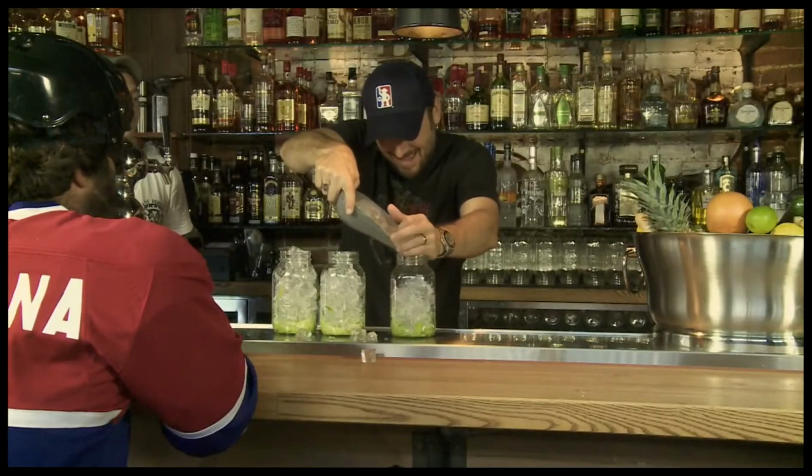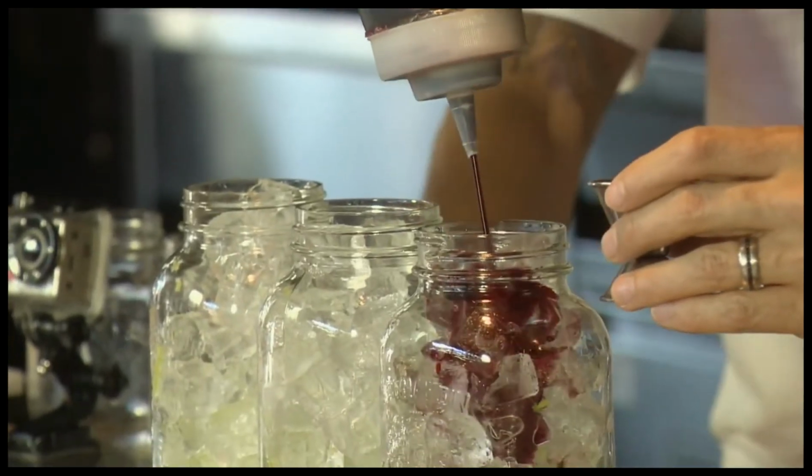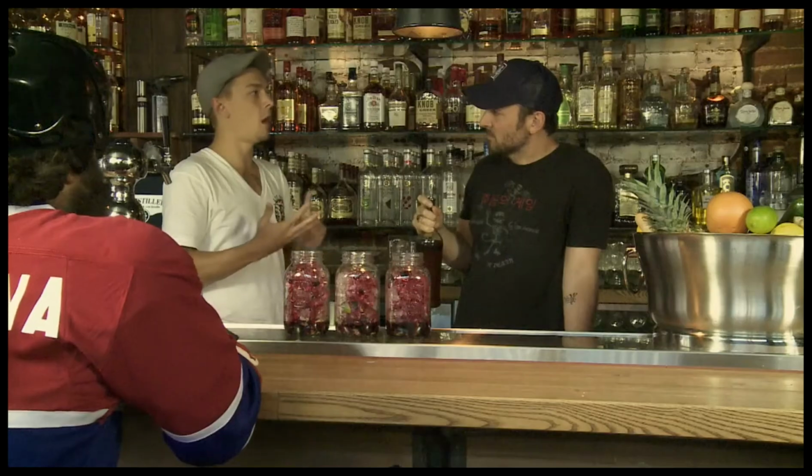Fill the jar with ice. Then a squirt of the house-made hibiscus syrup. Then house-made tonic, which is made with lemon, orange peel, citric acid. Boil for a long time. Then sit, strain, and there you go. That's how you make tonic?